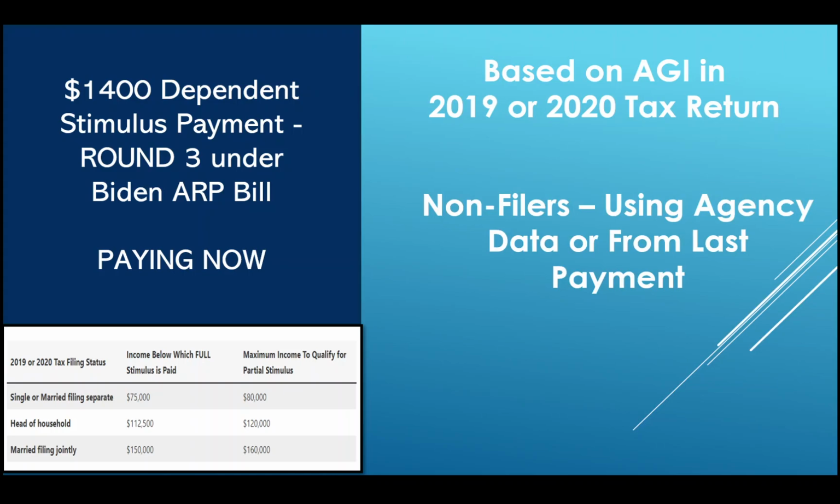Because of these tighter limits, fewer people qualify for it, and it's actually been a hard stop this time. Even if you have dependents, if you earn more than 80,000 as a single filer or 150,000 as a married filing jointly, the dependents won't get a payment either.